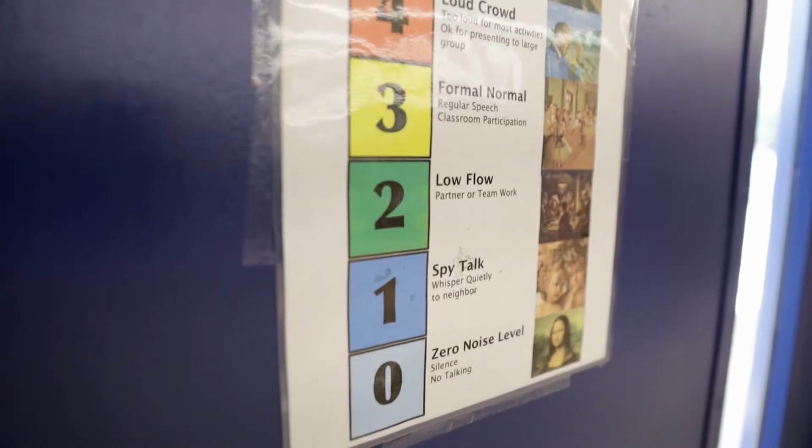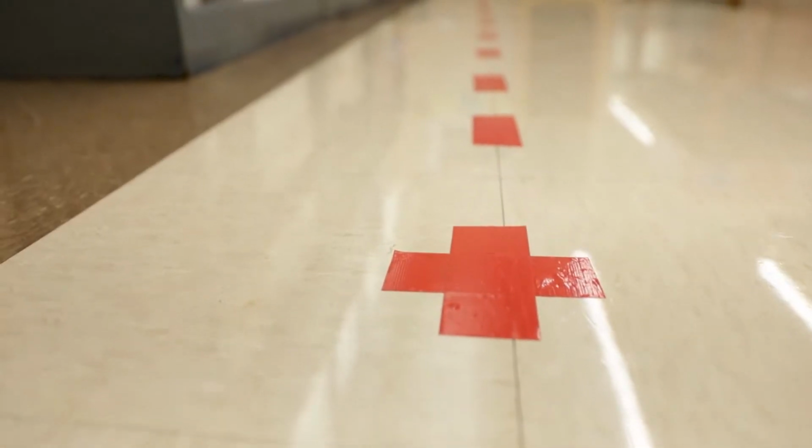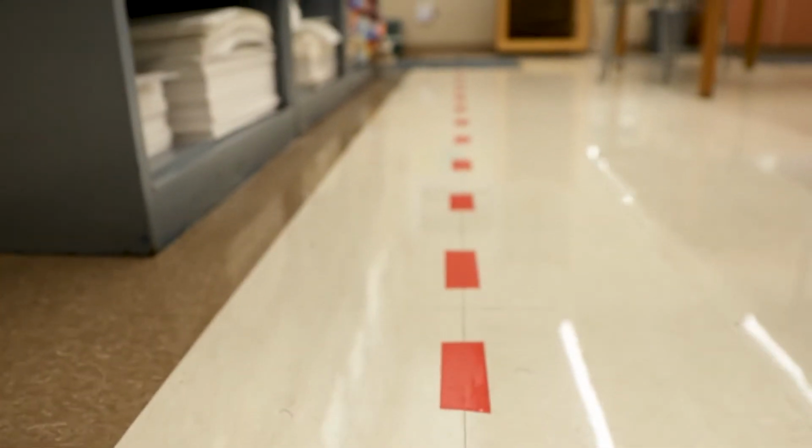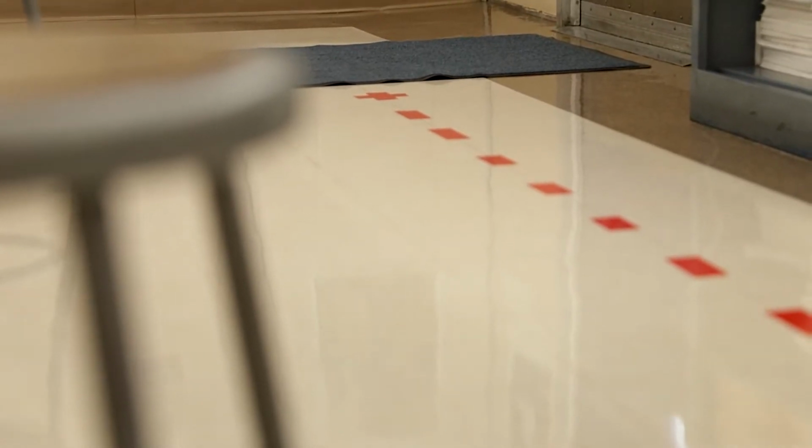Lastly, exit quietly on a voice level 0. When exiting, stand on the red line while leaving 6 feet of distance between you and the person in front of you. As each table exits, you may take your place in line.